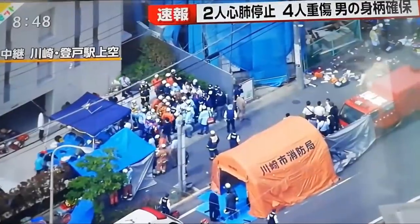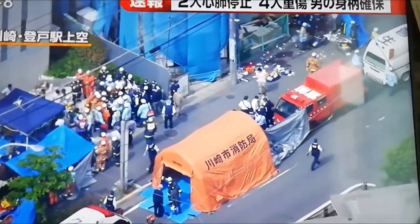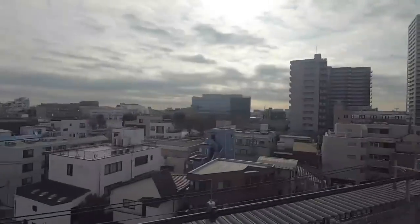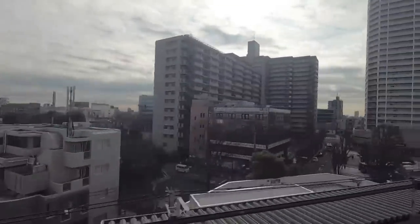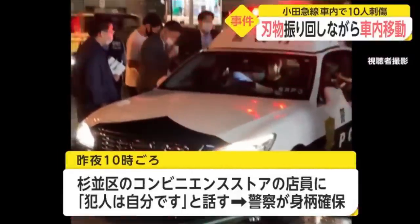As you might expect, guns aren't really that much of a problem as they're pretty hard to come across in the first place, but knife attacks have been on the increase. For example, back in 2019, there was a guy who attacked a bunch of school kids that were waiting for a bus in Kawasaki. It resulted in 2 deaths and at least 18 others being injured. Then again, in August of 2021, just a few months before today's incident, a 36-year-old man named Yusuke Tsushima started stabbing people willy-nilly throughout a train in Setagaya, which ended up injuring 9 people in total.